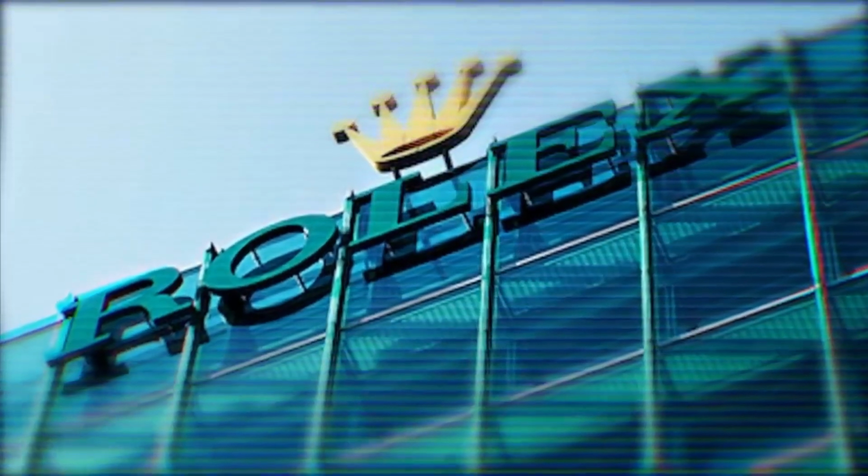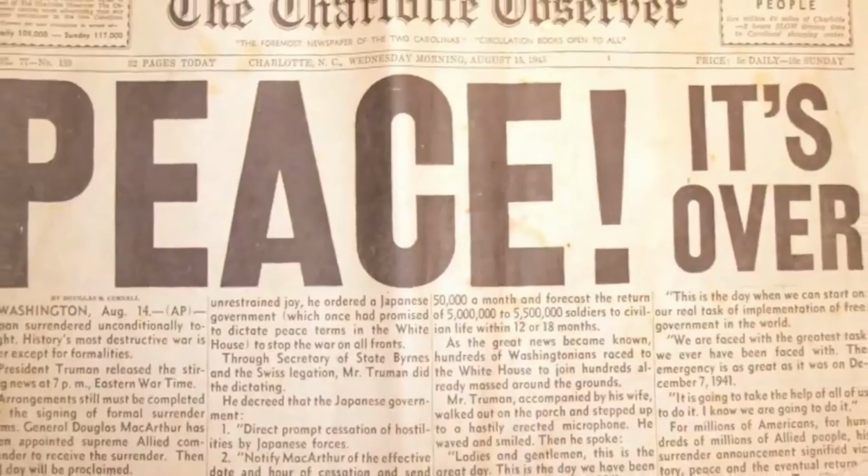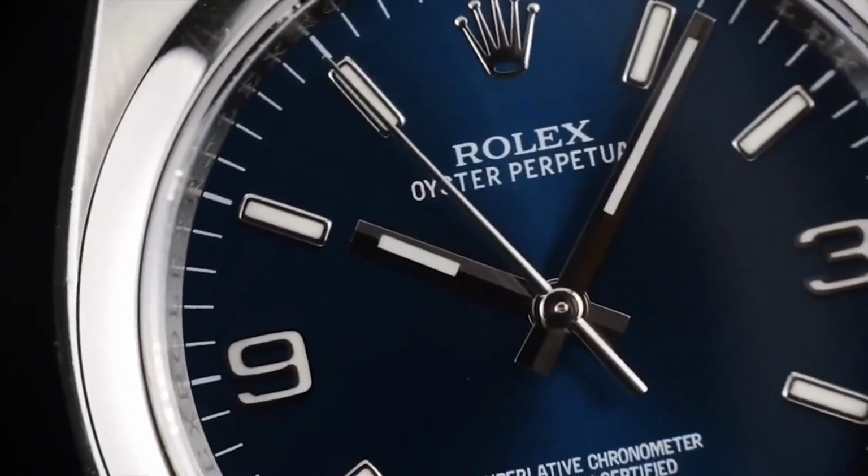So, here is everything you need to know about each current Rolex men's watch, including its history and features.